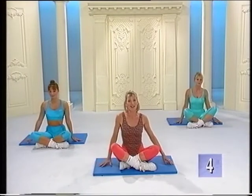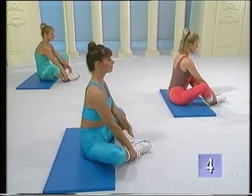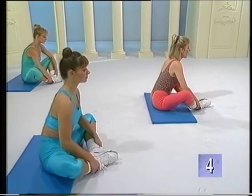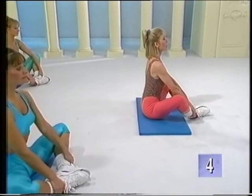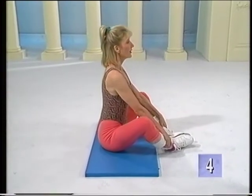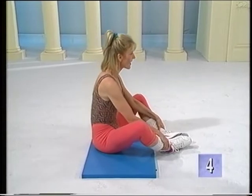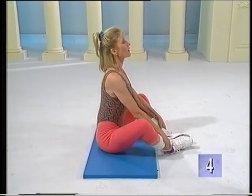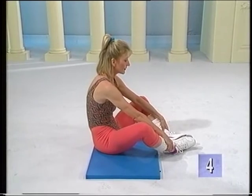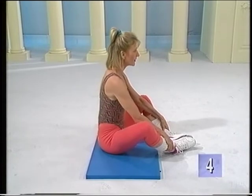Good, back to center, soles of the feet together, hold the ankles, sit up, lean forward, press the knees down slightly, and sit up, good. Now contract round the back, release, sit up, and contract, and sit up. Now contract round the back and hold. Don't drop the head too far, come up, good.